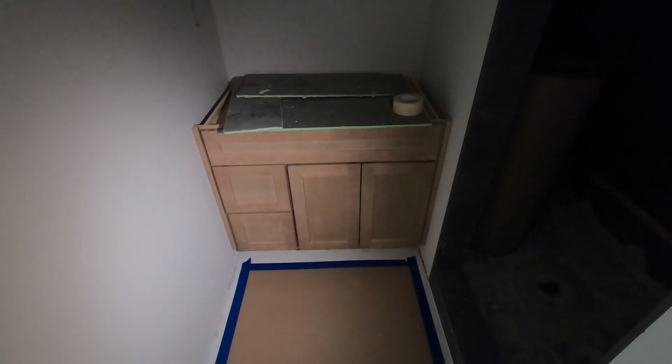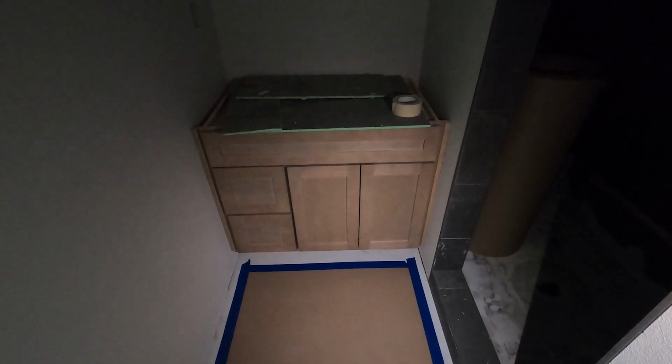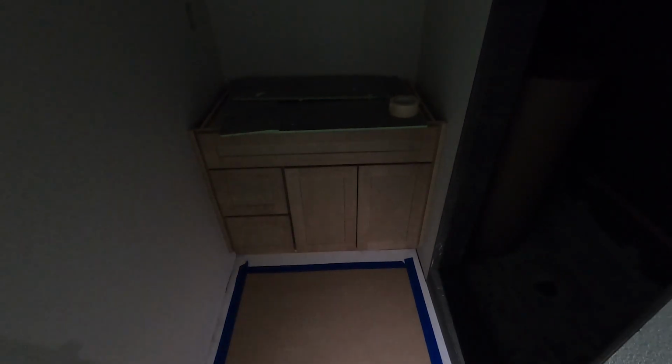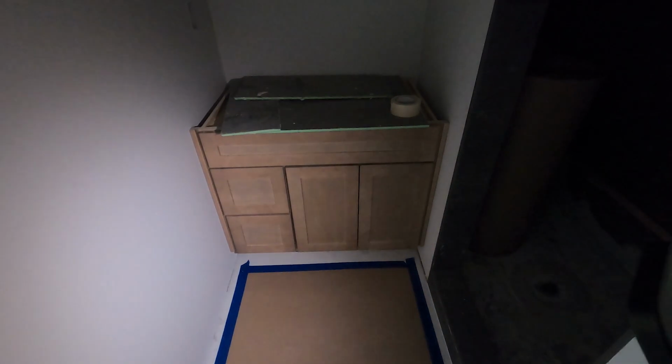It saves me some money there, but it looks and feels like real tile. So in the future, if I want to go real tile, I can do that. But for right now, like I've said earlier, I'm on a budget, so this works for me.